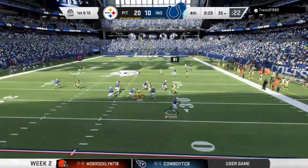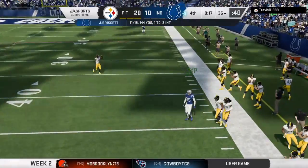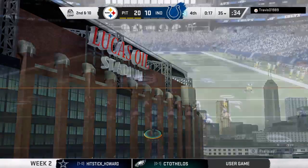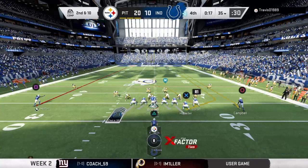Brissett. He'll buy some time right. And that is intercepted. Or was it? Wait, they'll say no. No interception. He did not keep the feet in bounds, apparently. So that's just going to be an incompletion. Here's 2nd and 10 now from the 35.